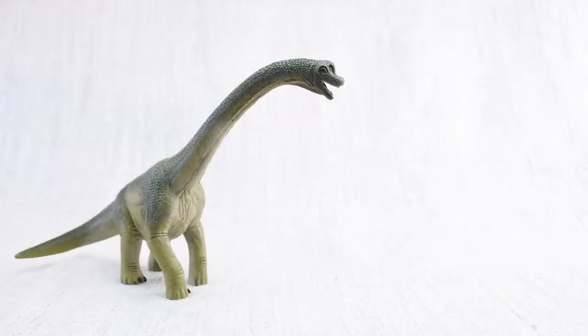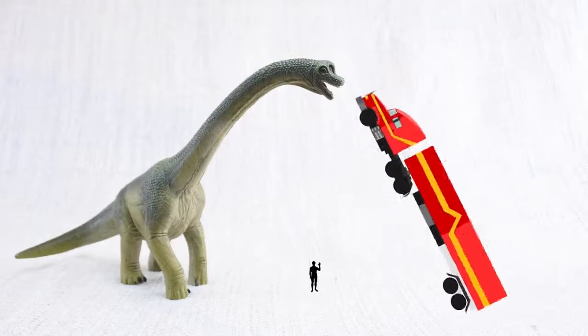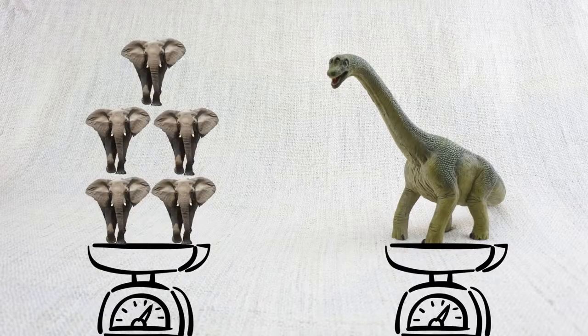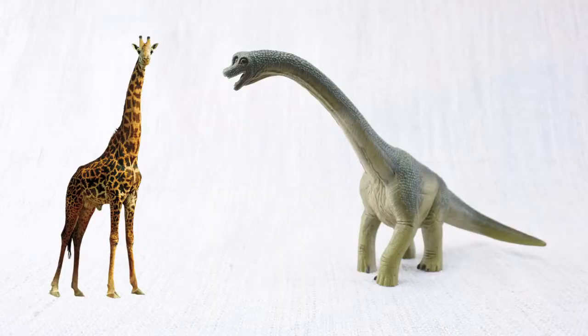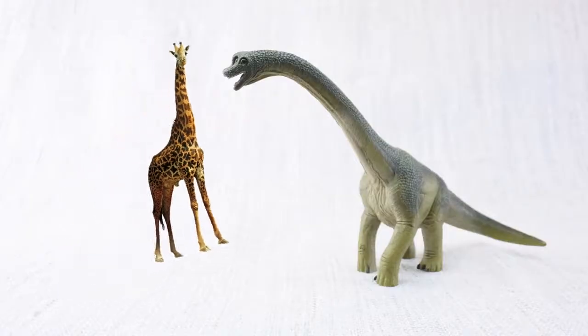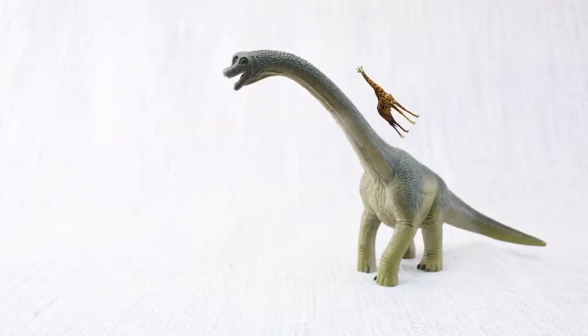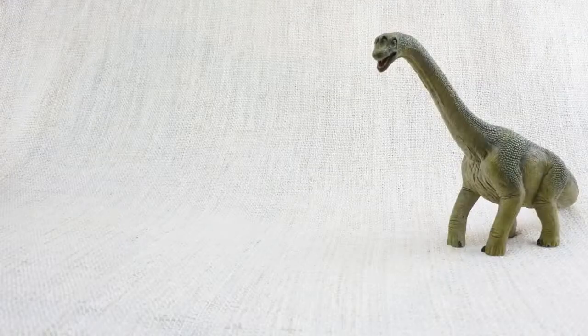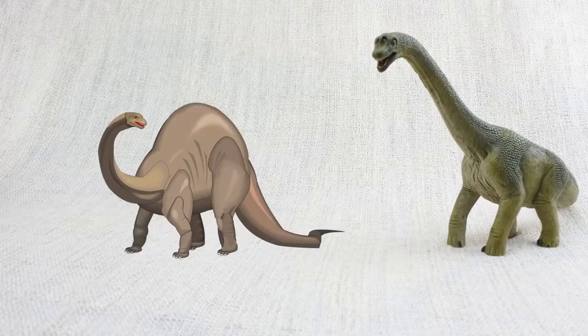So what have we learned? We learned Brachiosaurus was as tall as a semi-trailer truck is long. It was so heavy, it weighed as much as 5 elephants. It was really similar to a giraffe, with a very long neck. But the neck was twice as long as a whole giraffe. It was a sauropod, and it grew to be huge, just like Diplodocus and Brontosaurus.